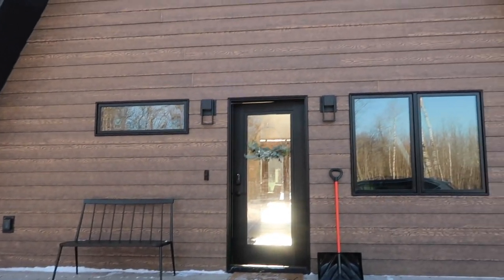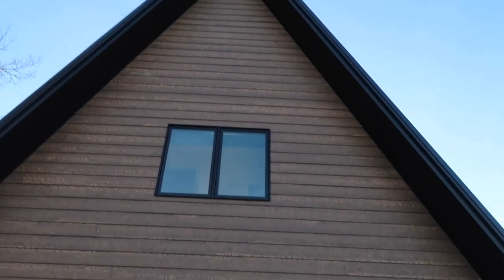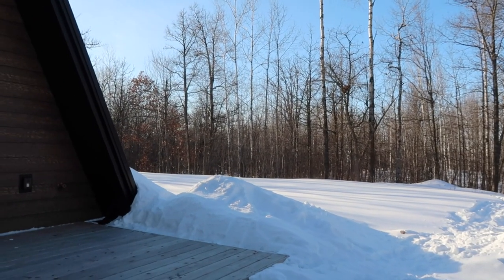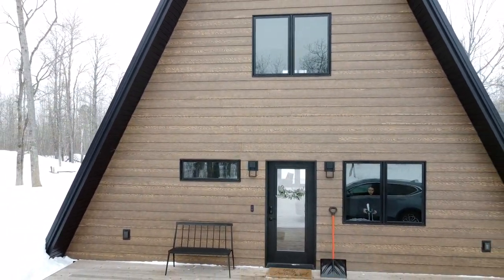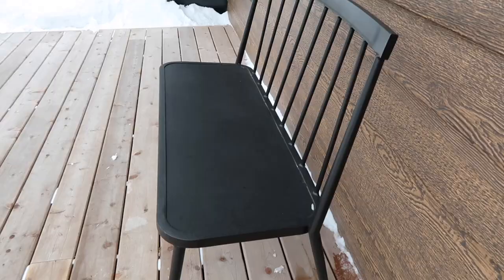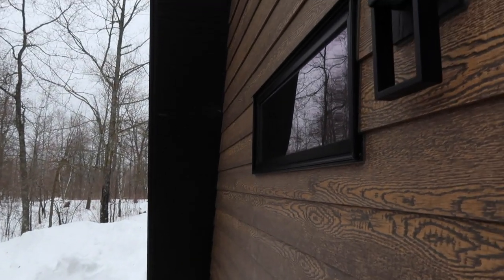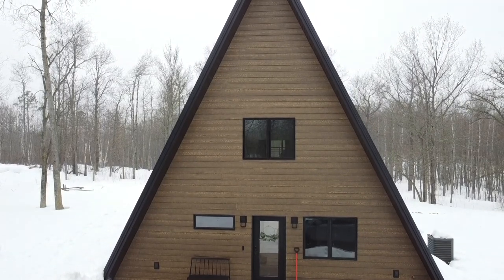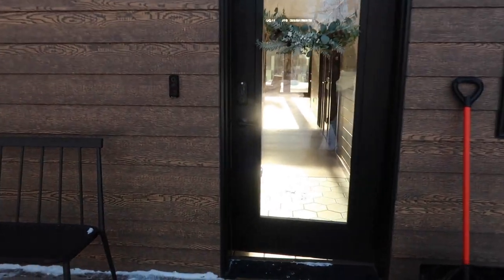Just arrived at this beautiful A-frame in the middle of the woods. Let's head inside and I'll give you guys a tour.